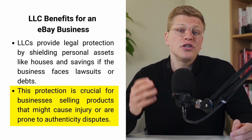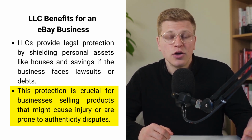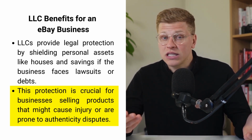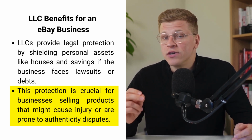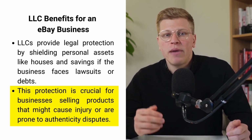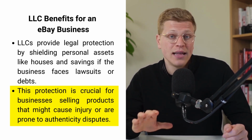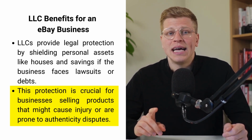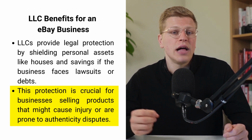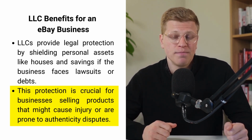For instance, imagine you sold a product described inaccurately on eBay, either intentionally or by mistake, leading to customer dissatisfaction or even a lawsuit. Or consider a scenario where a data breach compromises your customer's personal information. If you operate as an LLC, only your business assets would be at risk in these legal actions. Your personal assets would generally be safe from seizure.